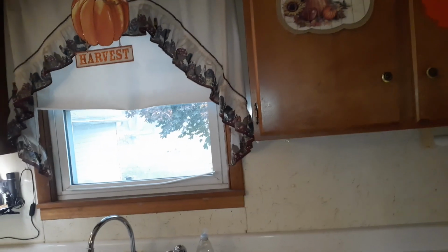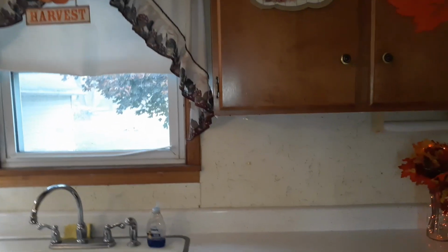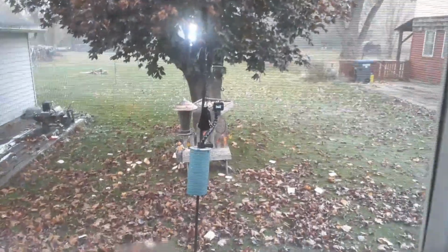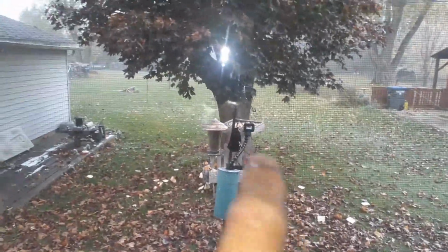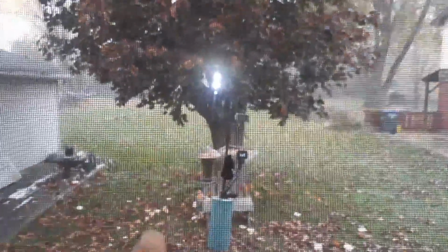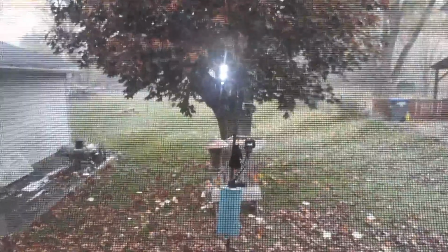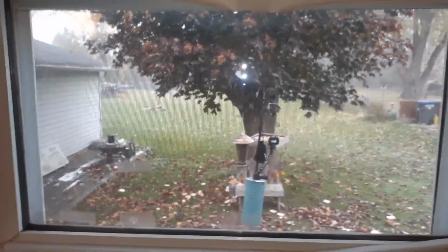It's so beautiful. I've got the bird cam up. Hopefully it's capturing snow. Let me put this in the window to see if you can see it. The windows are dirty because it's been raining a lot. But over here is the bird cam right here. If you can see it snowing. Yep. All right, so I'm going to continue on lunch here, and I'll get back to you.